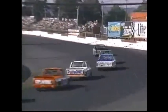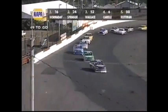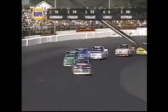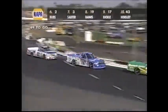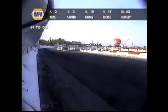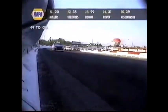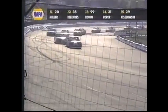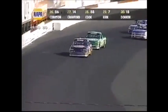Now Mike Wallace there in the 52 truck would like to get around Dockett as well. Dockett in the 18 lost a couple of laps early. He's now running in 20th spot, a couple of laps down still. I'll tell you, right now, Michael Dockett has a good truck. But Mike Wallace has now got to the inside of him and hopefully will be able to dispatch him and go on and join that fight for first and second.